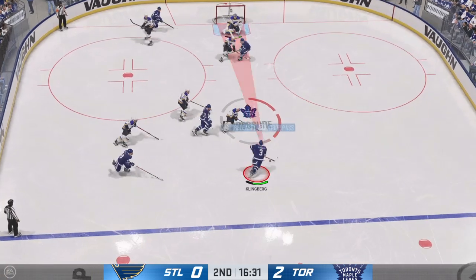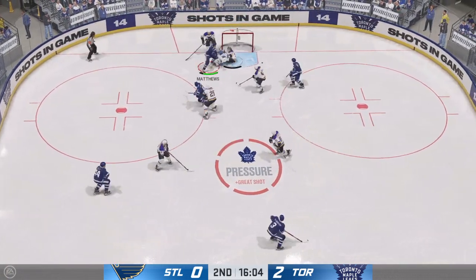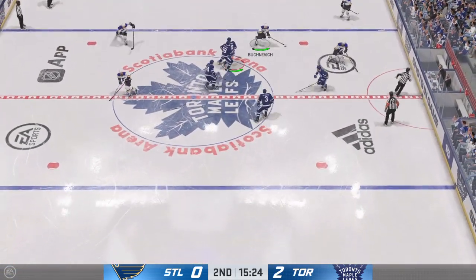Here's a short pass to Nylander. Oh, what a save! Oh, what a save on the play! Whoa! Oh, that's grand larceny, James. I mean, he just stole one away from his opponent. What a save!